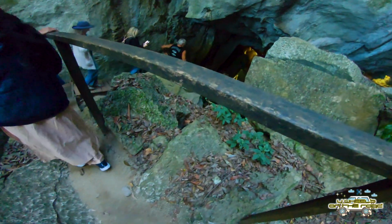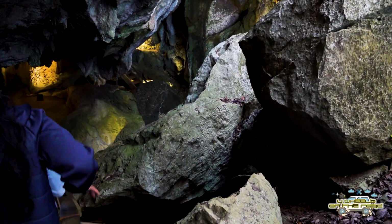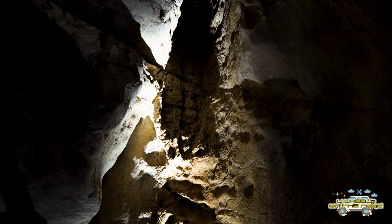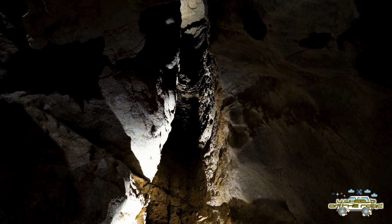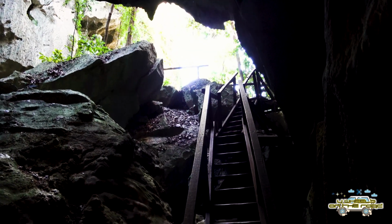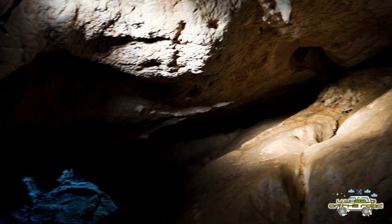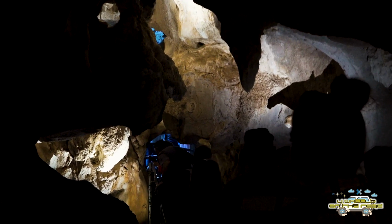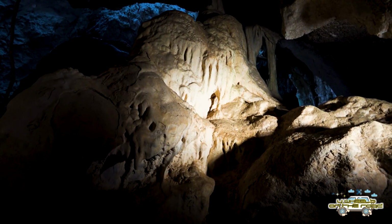One of the great things about this walk is that you go in and pay for the walk itself, and then you're met out the front by someone who will direct you through on the walk. What they do throughout the entire walk is tell you about the caves themselves, how they were formed, how long they've been here for, about some of the plants and animals in the area as well, and also about some of the formations that are in the caves. They give you a little bit of a run through on what stalactites and stalagmites are. So it's overall very informative and quite a welcome addition to the walk itself.